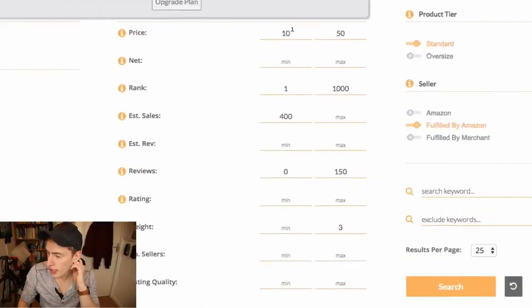So we've got price, and I've chosen a price between £10 and £50. And I've chosen this because anything below £10, you're going to find it very hard to make a good profit margin, good money. And the reason I've gone up to £50 is because anything over £50, it stops becoming an impulse buy, and it becomes more of a, you have to start thinking about buying it. So if something costs more than £50, you're not just going to quickly buy it.